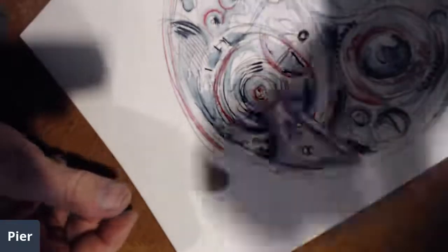Well, hello there, everyone. I'm not drawing cars yet. I may in a moment. I'm doing okay.